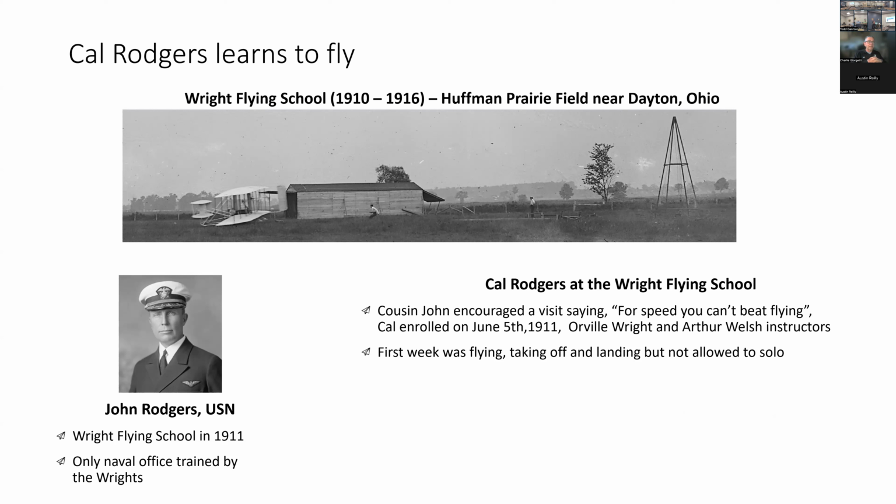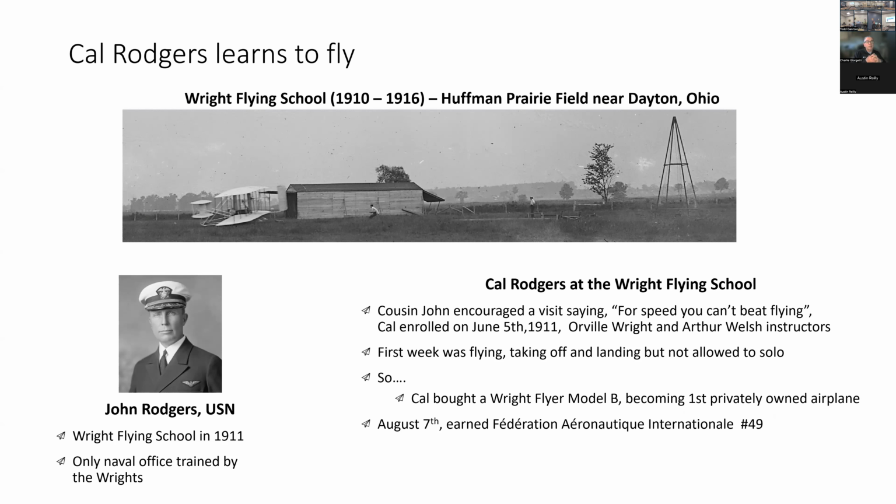And he's quoted as saying, "For speed you can't beat flying." And Cal enrolls because of his interest in being an adventurer. And he's actually taught to fly by Orville Wright and another gentleman, Arthur Welsh. Now, he becomes very proficient at it. In fact, the first week, he learns how to take off and land, but he's not allowed to do it solo yet. So he decides, well, I'm going to buy a plane. And he becomes the first private owner of an airplane in the United States, a Wright Flyer Model B. And at the end of August, he receives his pilot's license, the 49th issued in the world.